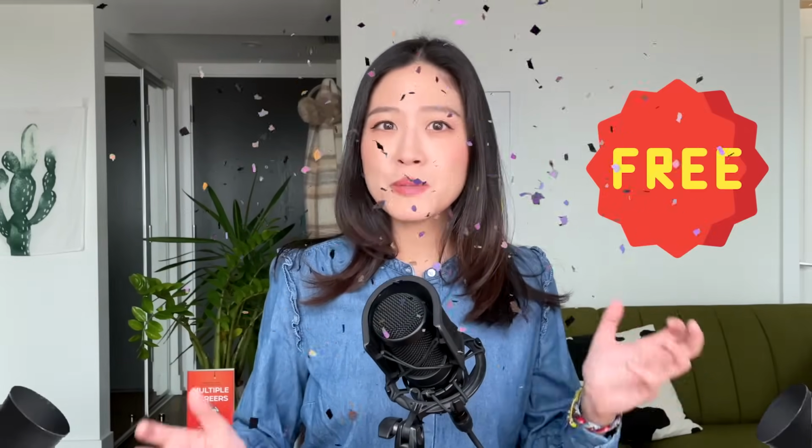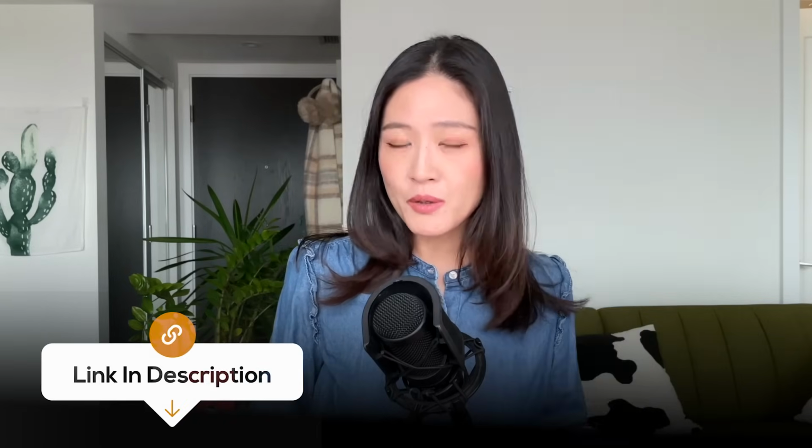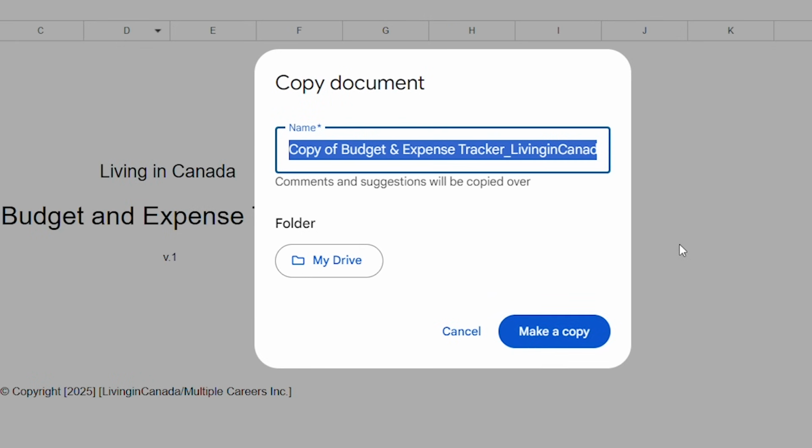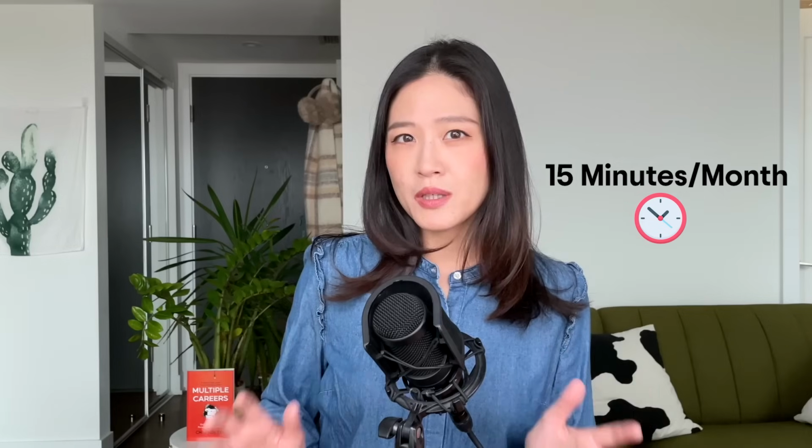And that's because with this tracker, I know exactly where my money is going and how much left I have to spend. Right now, it's totally free for you guys, but soon I will be charging a few dollars for it, so grab it now. Just click on the link in the descriptions below and it will take you to this Google Sheet. Copy it over, and now you can use it. I'll walk you through step by step how to use this template, and once you get the hang of it, it will take you about 15 minutes per month.